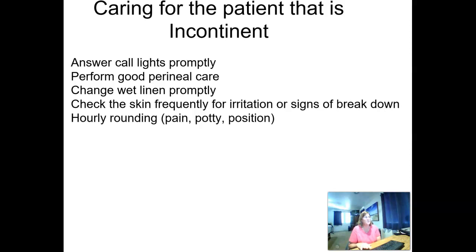It helps so much. It keeps the person much better control. If every hour we offer them the opportunity to go to the bathroom, to get repositioned, see if they have any pain, and let them know in about an hour we'll be back in to check on them again. Provide barrier cream if directed by the nurse.